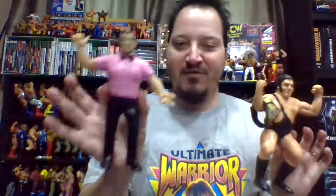But do not take anything away from the referee. I mean, he's got kind of like that Terry Funk, one arm up, one arm down, like so many other figures have. And if you like Terry Funk, how do you not like the referee? I mean, it's the same pose. It's just mirror images of each other. All right.